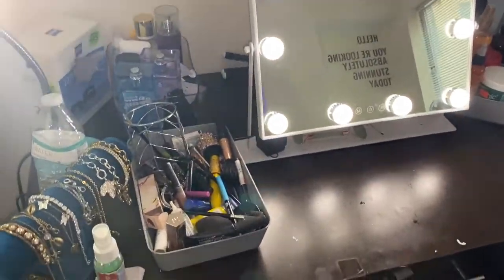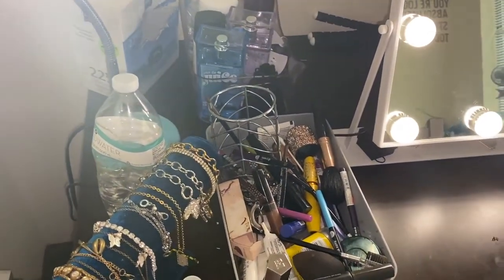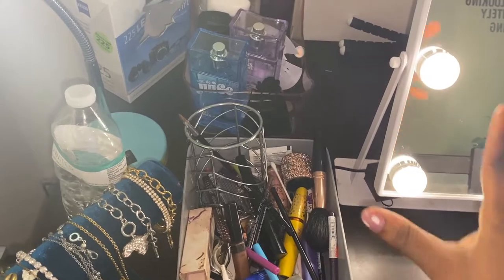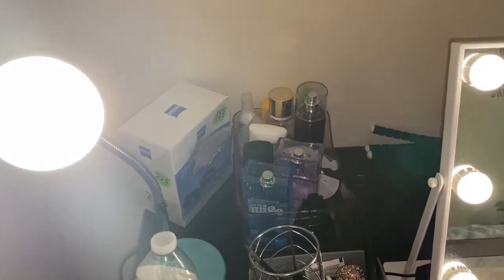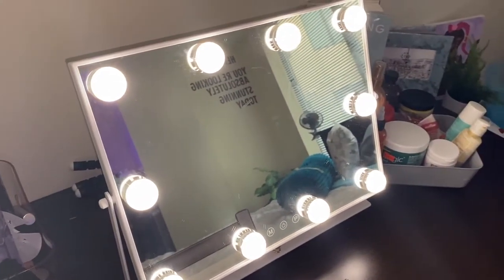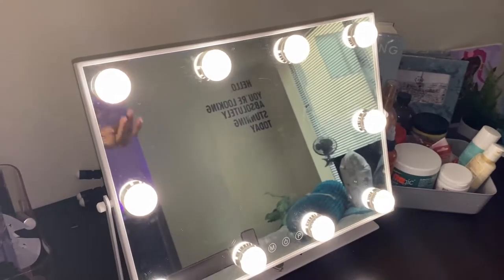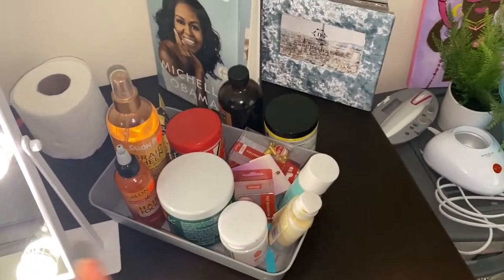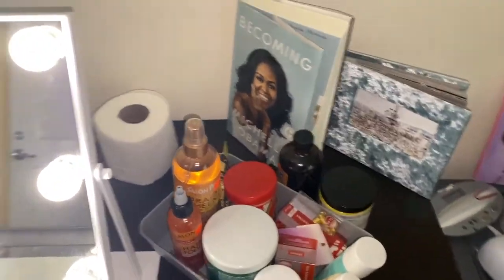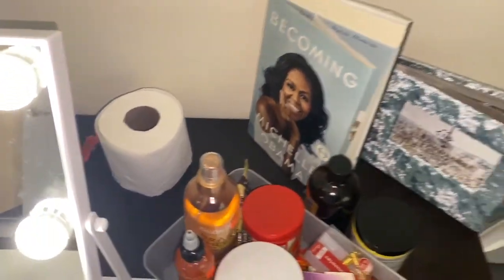Over here is my vanity area. I have a little bit of my jewelry, because I don't wear a lot of jewelry. My makeup basket, my perfume basket, some glasses wipes. And this makeup mirror that I got from Burlington for like $29. Just some random stuff like hair cream, sunscreen, and a tissue when I do my makeup. If I make a smudge anywhere, I just like to wipe it off.